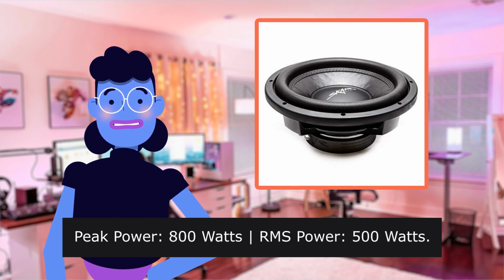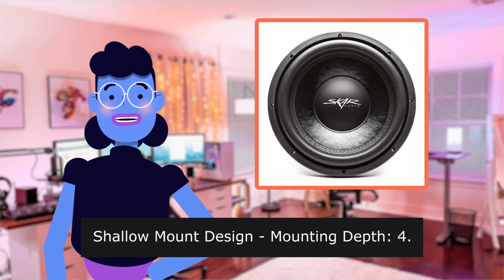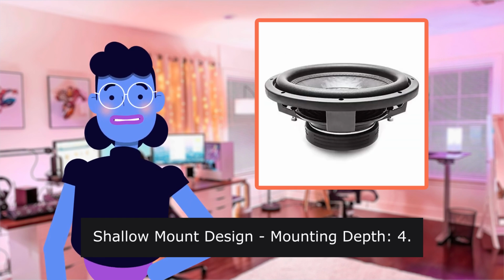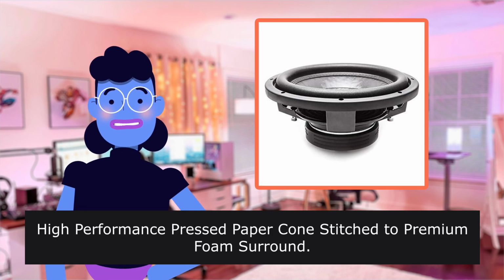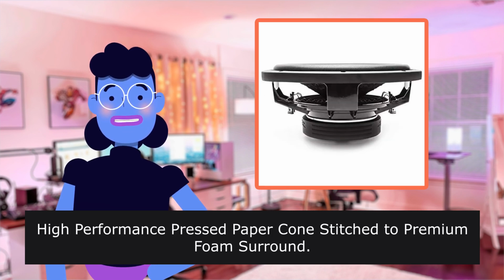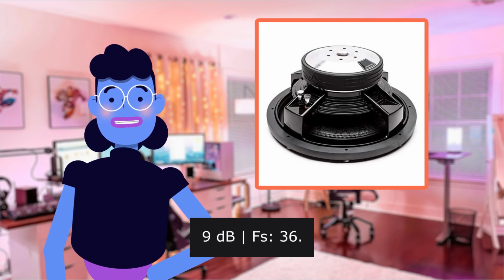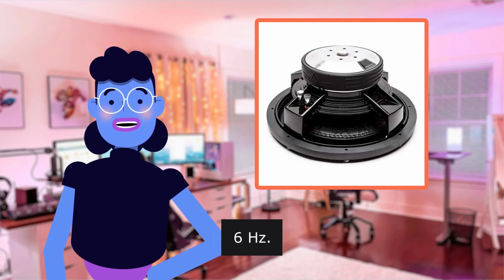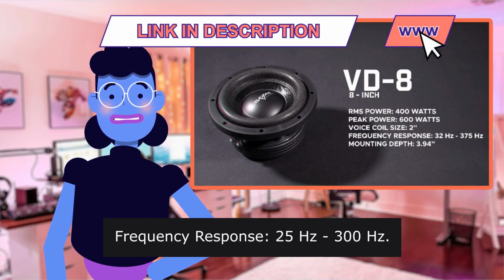Peak power, 800 watts. RMS power, 500 watts. Shallow mount design, mounting depth 4.92. High performance pressed paper cone stitched to premium foam surround. Sensitivity, 85.9. Frequency response, 25 to 300.